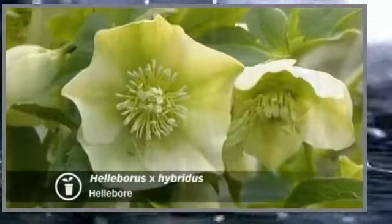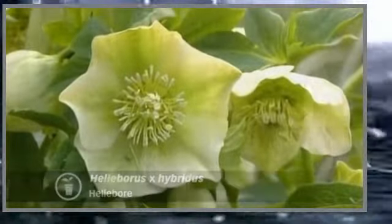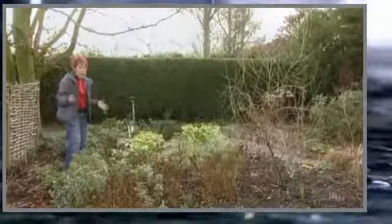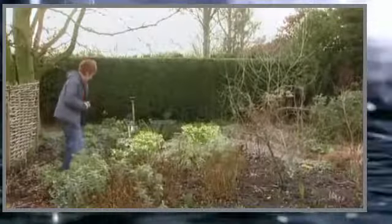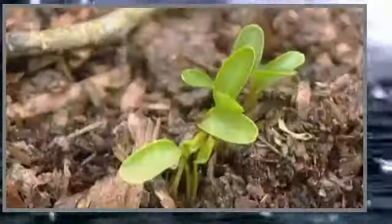I think these beautiful white hellebores over here are absolutely lovely. Later in the year, I'm going to dig them up, and with everybody's consent, I'm going to swap them for some of the black ones that we've got in the spring garden. But before I do, look at this.